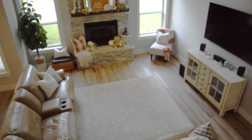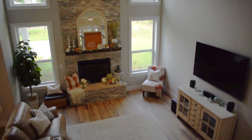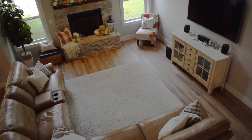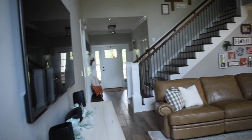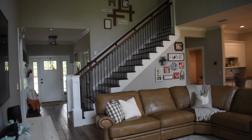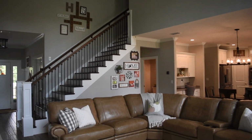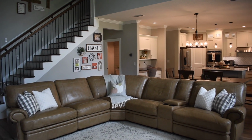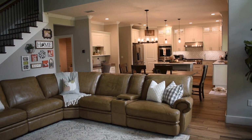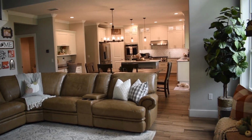And here's just an overlook of the living room. And then looking back from the corner of the living room in the other direction, I just love the open floor plan of our house and the tall ceilings in the living room. But that's looking through onto the dining room and a kitchen area.